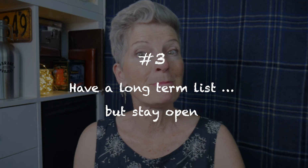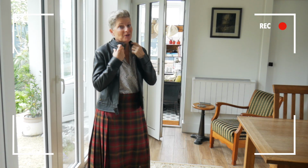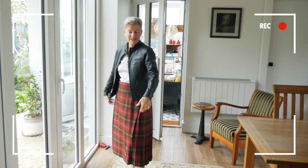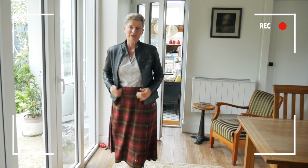Number 3. What I also have, in my head and on my phone, is a long-term list. This is a list of things that I'm looking for. For instance, on my long-term list was a good leather jacket. Well, actually it was the perfect leather jacket, because there are lots of good leather jackets, but I was looking for the perfect one, and that was on my list for a very long time. And then I found it, and it was like, wow, oh yes, this is amazing, this is it. Now, it's very tempting to bring back a leather jacket because it's like, oh, well, it'll do the job. But no, I wanted the right one.